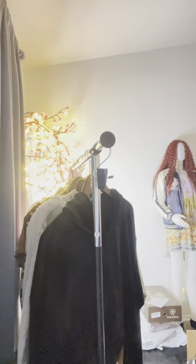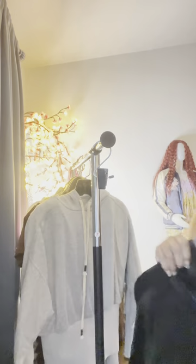I gotta move some stuff around. Okay, so like this outfit. Let me bring y'all down some. We're going to put this, and I have more. This one is actually my outfit, but I'm using it as a display, so we'll put it on the mannequin.